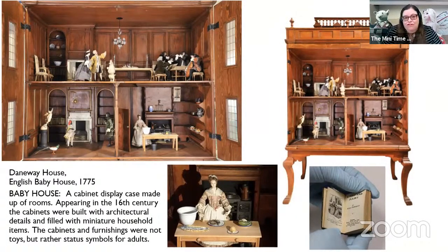But not all miniatures are toys. This is called a baby house. It was made in England in 1775. A typical baby house was built to display collections of miniature furniture. It's not meant to represent a scaled down home. And it also wasn't designed for kids. These houses were designed as status symbols for grown-ups.